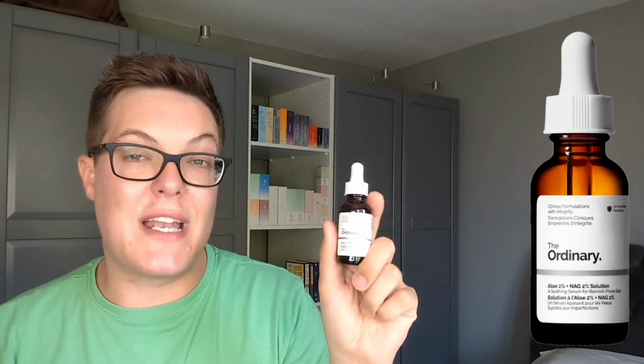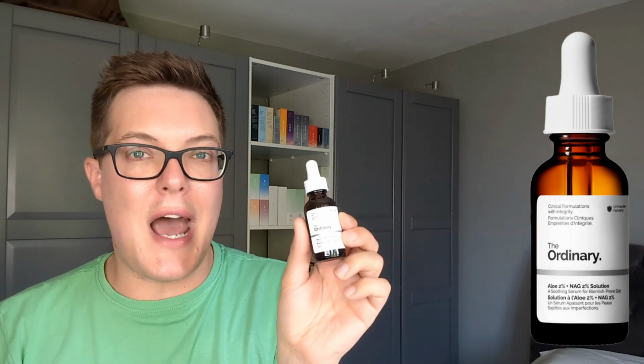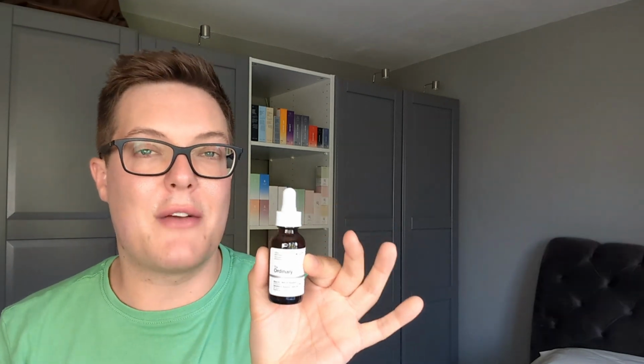They're kind of universal, and if maybe you're just dipping your toe into hyperpigmentation treatments and you don't know where to start, these two are probably what I'd recommend, and then build up from there. This is the Ordinary Aloe 2% plus NAG 2% solution. Now, I was very skeptical about this when I first tried it, because I thought, aloe, nothing that groundbreaking there.